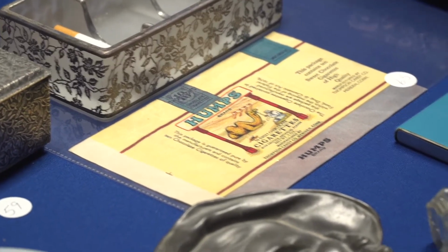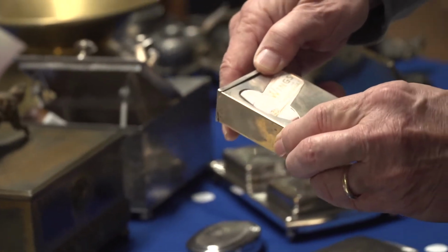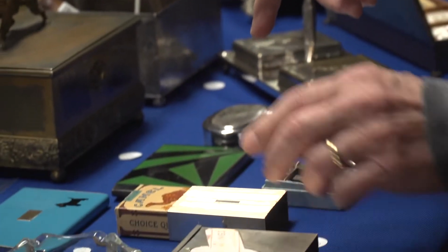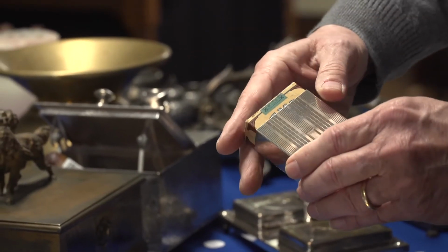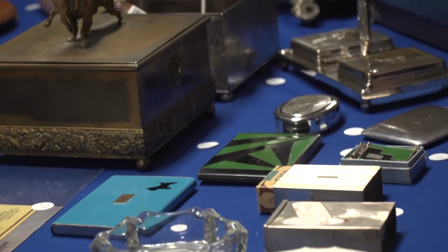Here we have various items to hold your cigarettes. This metal case transformed your soft pack cigarette box into a hard pack. This one allowed you to slide your cigarette pack into a holder, also by the Napier Company, and keep it from getting crushed.